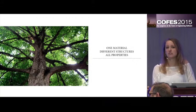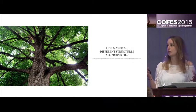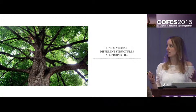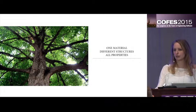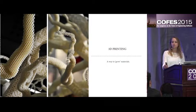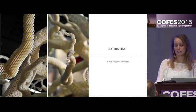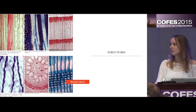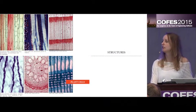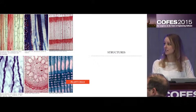And I was thinking about these problems, and in nature, a material is growing in different structures, and this is how all the functions are created. So this was my goal for the project, and I was thinking about how can I realize this, and 3D printing is also a way to grow material, and with 3D printing you can imitate very easily all structures you want. So I did a small research on structures from nature, and I came through plants and their cells.